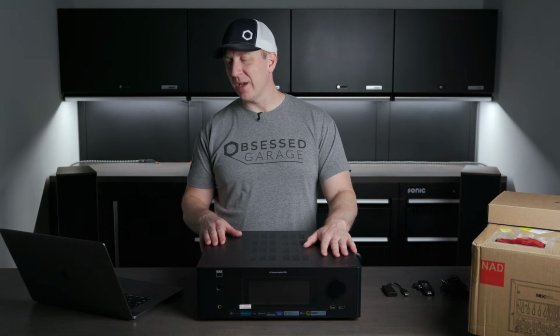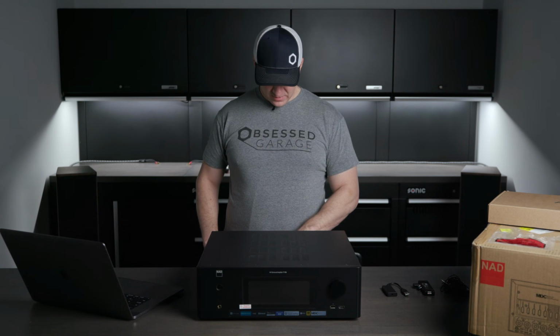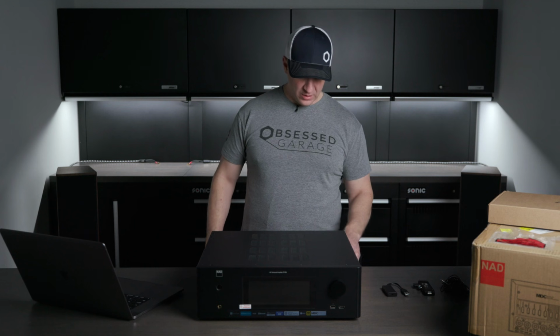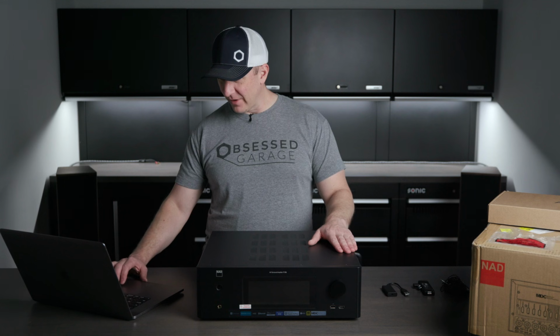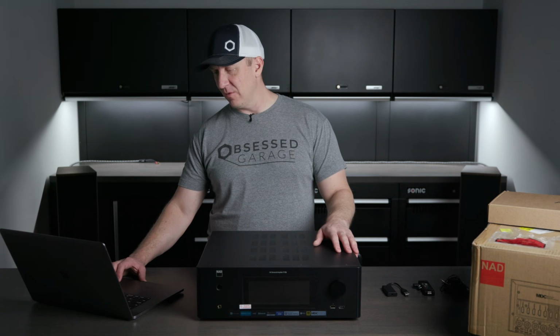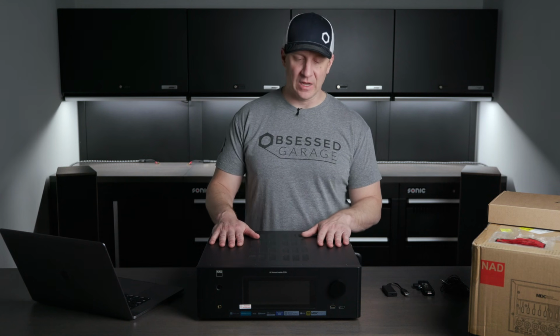What I'm going to show you today, which is a little different than what most places show you, we're not going to get into specs. I mean, it's 85 watts per channel, and it has nine channels of amplification, rated at 85 watts for all channels driven. They call that full disclosure power. So it's supposedly a real 85 watts per the FTC rating, whereas most receivers would rate themselves at 140 watts.